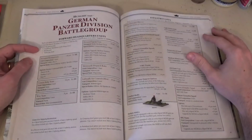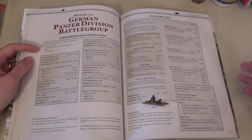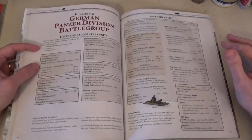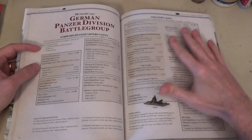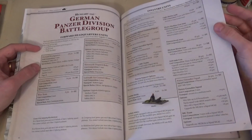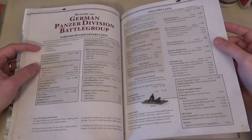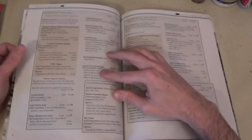As you go through these pages, you're getting a lot of the same core stuff you might have noticed from some of the other books. Basic forward HQ, taking your Panzers, Panthers, your King Tigers, options over here for loading out your forward HQ. You still got your wire teams and all your specialists like dispatch riders, air control officers, things like that. Infantry units over here, you have access to a regular Panzer Grenadier platoon, which comes with pretty much the basic loadout that you're going to see in a lot of the late war German infantry stuff. Nothing really special coming out of here.